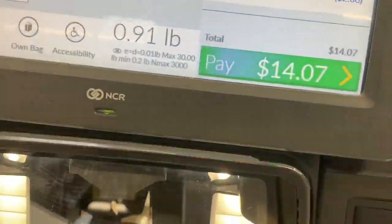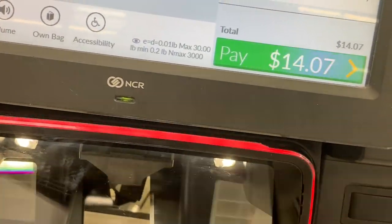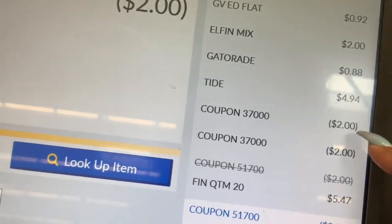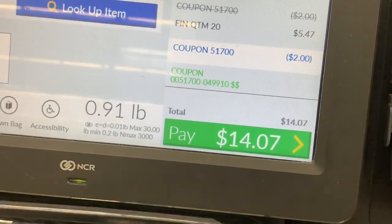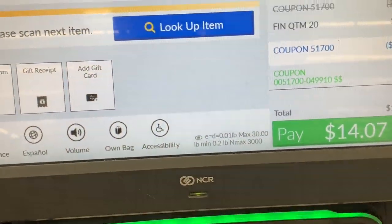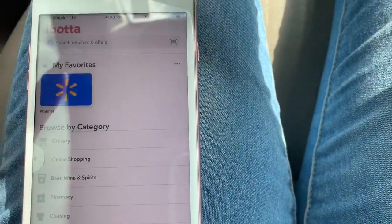All right, she said I had to rescan my coupon. Okay, I think it already took off. So 2, 4, 6. All right, now my total is $14.07, which is the true total. All right, friends, so let's redeem this.